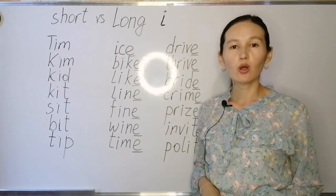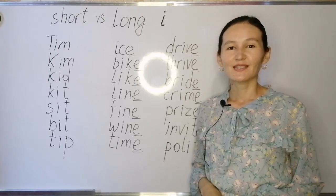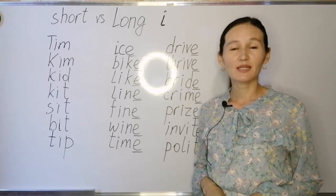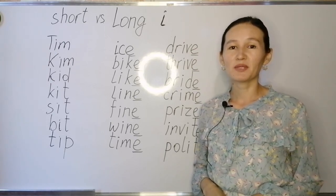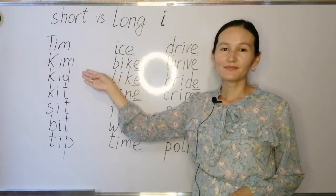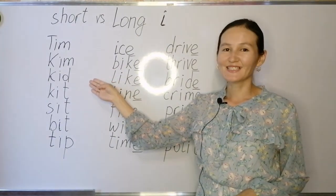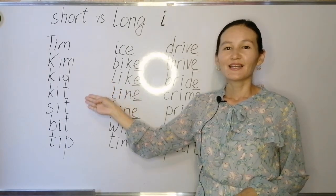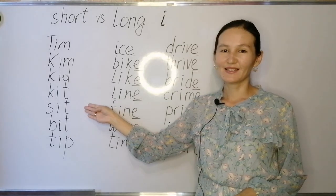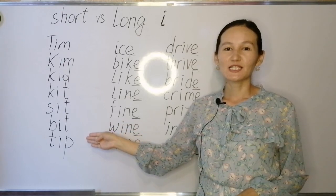Okay, let's review all words one more time. I'm gonna go first. If you want to, you can repeat after me. I'm gonna give you some time to repeat after me. Tim, Kim, kid, kit, sit, bit, tip.